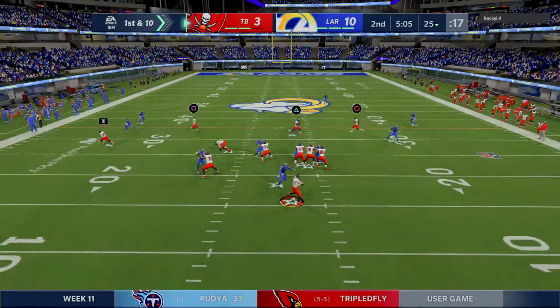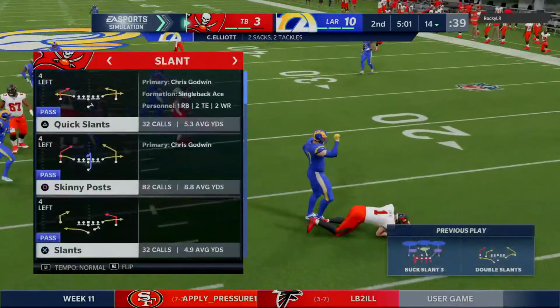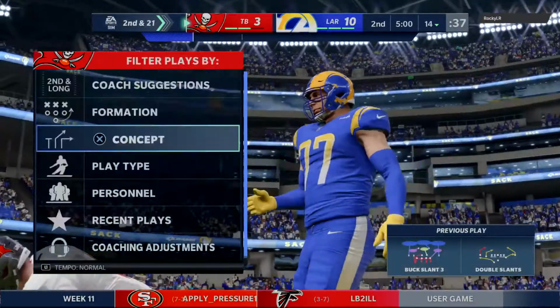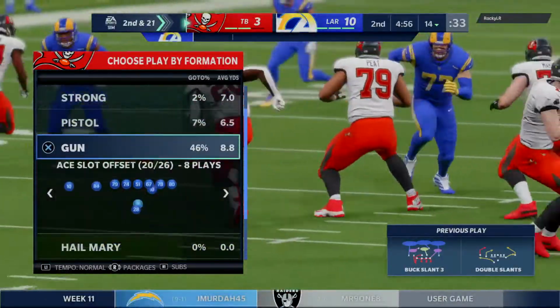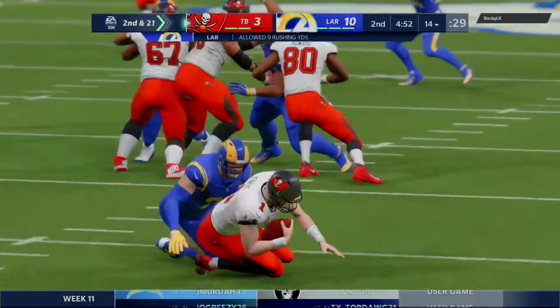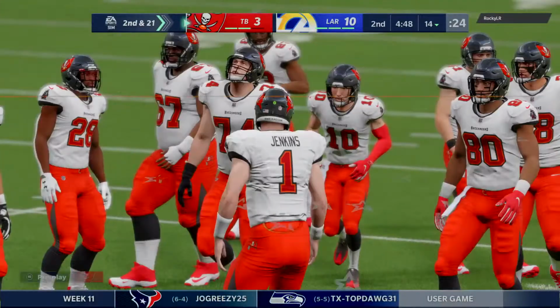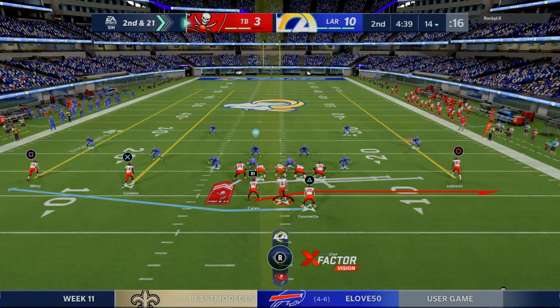From the gun, Jenkins. And the Rams got it. They bring him down. Well, so much for setting the tone of the drive offensively. Giving up a big sack that loses that kind of yardage, not a great start. Well, they're in some hot water now. After that sack, it's 2nd and 21.